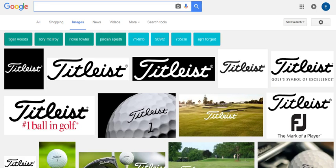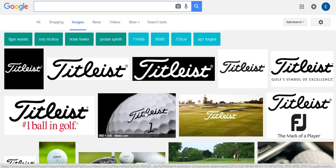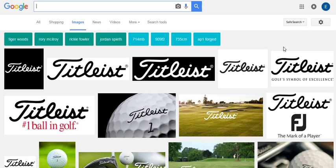Now the first brand I have here already up is Titleist. This is a great golf brand in general. They do everything: golf balls, golf drivers, golf irons, everything. And they're a very well-known brand. So this is one brand to look out for. That's how the logo is, very simple, nice little cursive writing, and that's a good one to keep an eye out for.